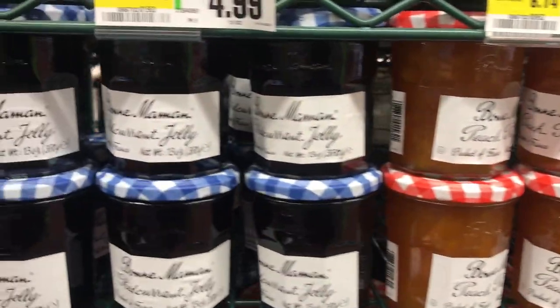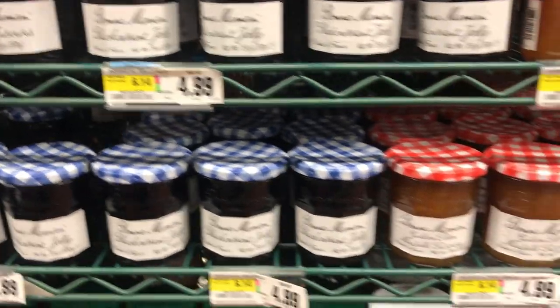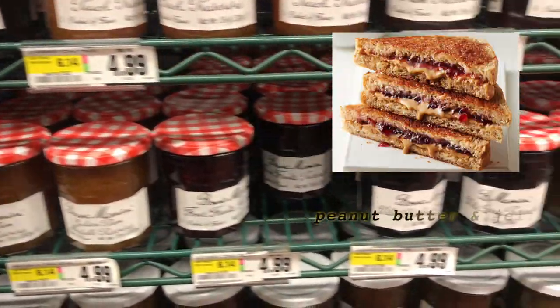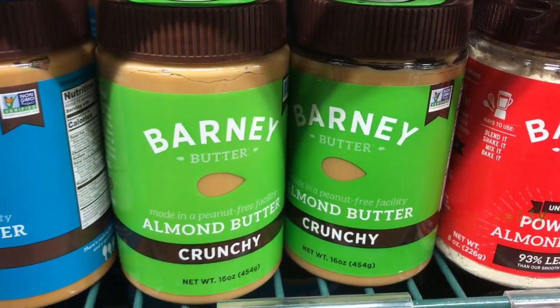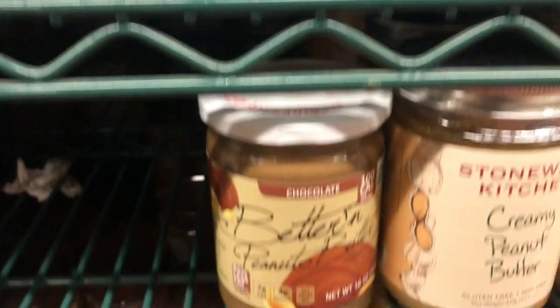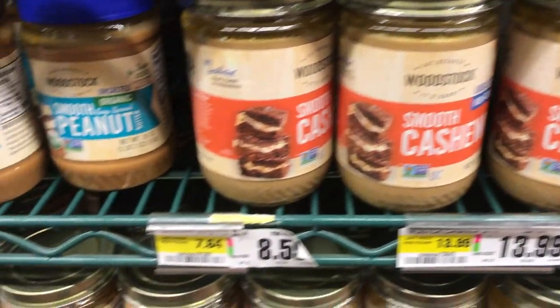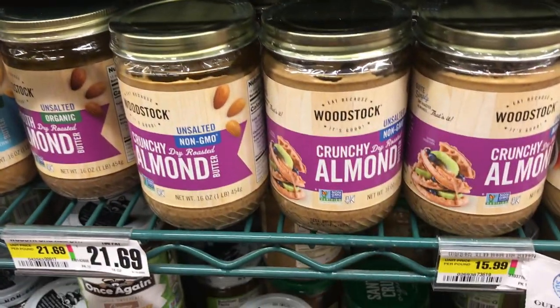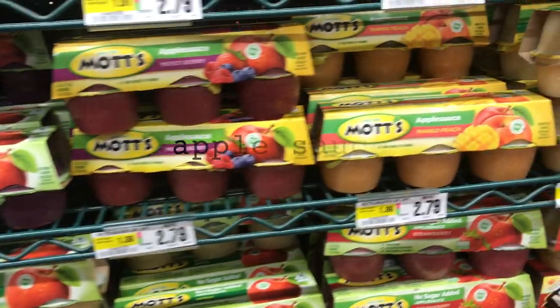Now we're looking at the different types of jams. This is my favorite go-to brand. I like to make peanut butter and jelly sandwiches. So good, tasty. There's almond butter, which is much healthier than peanut butter. But you can do your own research, do what you like. There's also cashew butter, different types of butters, tahini.